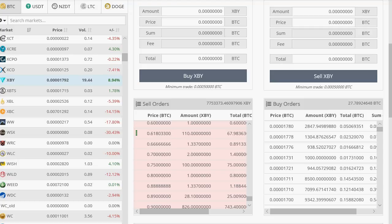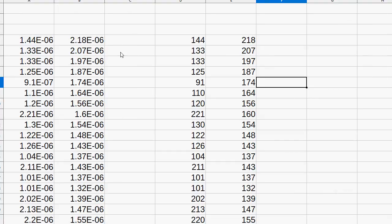Let's go on to the XBY cross with Litecoin. Start with the data. In column A, I have the price. And column B, I have the moving average. And columns D and E just multiply these numbers by 100 million, so this is how many Satoshis this was. The date of the first row is April the 1st of 2017, with each day being a daily time frame.